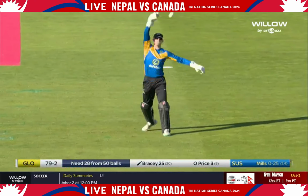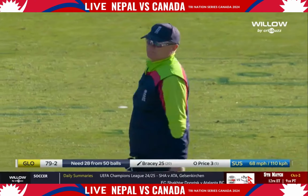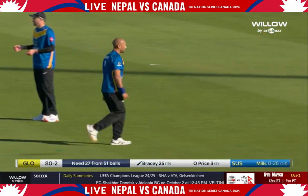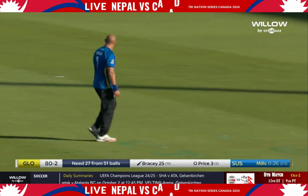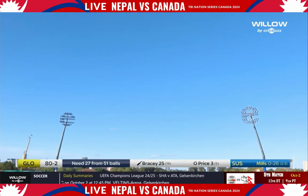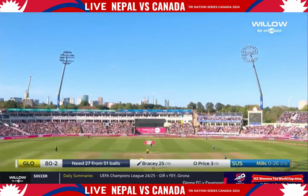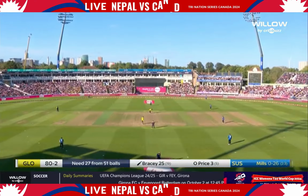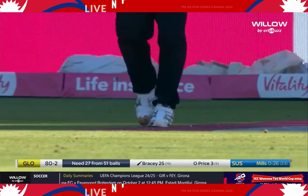Completely undone with the change of pace. That's much more like it. There was a little cloud over the second city earlier on. Little brisk in the shade.